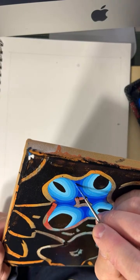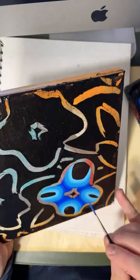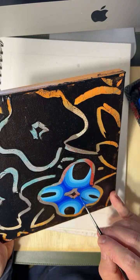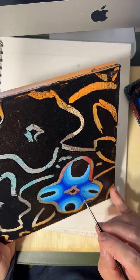Oh, look at that. This new mix is just going on nicely. I didn't use too much water in this one. It is covering very well.